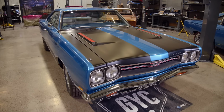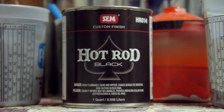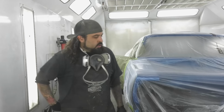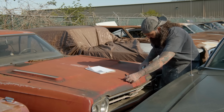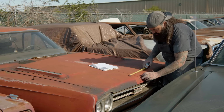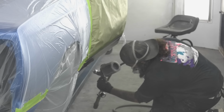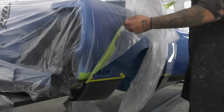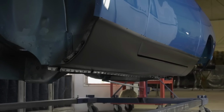So when it came time to do the stripes and the rockers, they have a kit that's called Hot Rod Black. You just mix it, it's ready to go. You mask everything off, double check your measurements. Luckily, we have a lot of cars here, so you can just go out to the graveyard, take original measurements, and then do the markings on the GTX of where the stripes are supposed to go. You take that Hot Rod Black, it's a single stage. You let it dry overnight. Don't try to rush it, because if you rush it, it's blotchy and it doesn't look right. So just give it time to dry. It dries a nice, natural, flat finish, and it looks amazing.